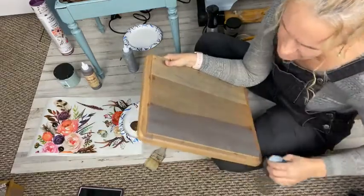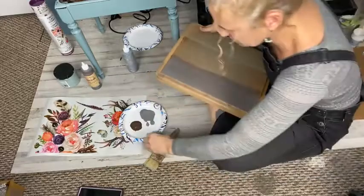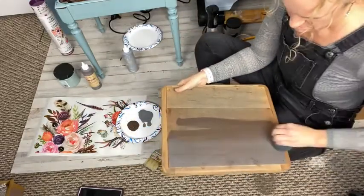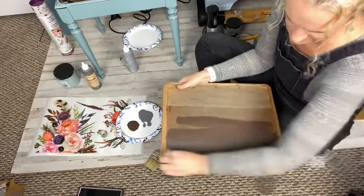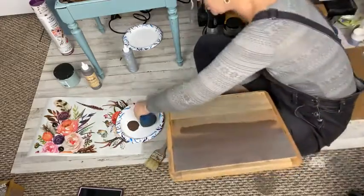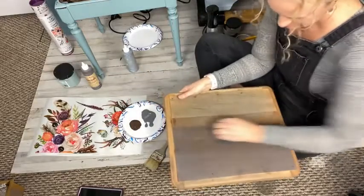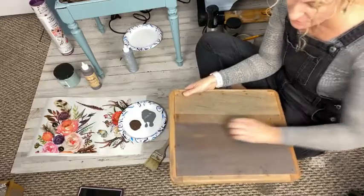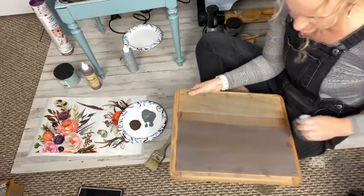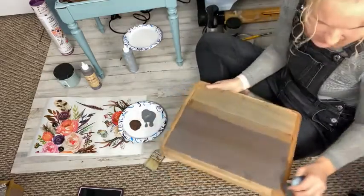I do also have a brush out. Actually, I think I do want a little bit more brown. And I'm going to go over this gray section in brown. Let's put a little bit more gray on here, mixed in with that brown. Now you can mix these two stains together, but I want this a little bit streaky. This is one of my favorite combos on the Voodoo Gel Stains.